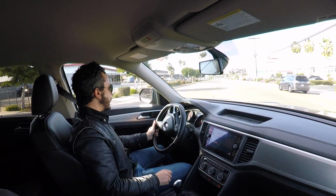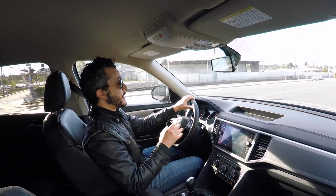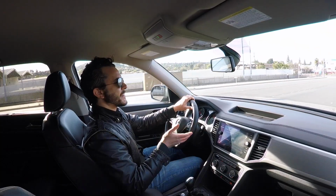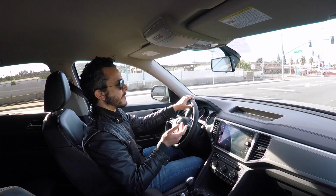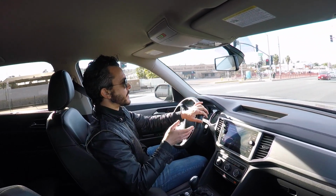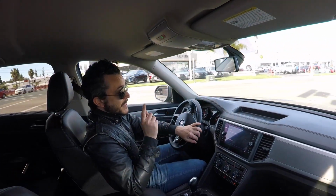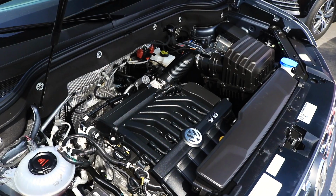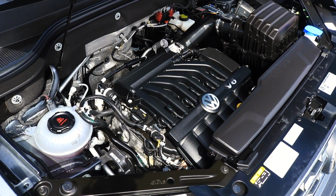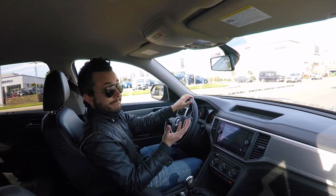Whoa! We got some wheel spin there. It's certainly not without lack of power. It does have a 3.6 liter V6 under the hood. It's actually been a while since we've seen a Volkswagen with a V6. Nowadays, most of them are built with a 1.8 or a 2 liter turbo engine. So it's kind of refreshing to see a V6 in these cars. This does have a transverse V6, and I don't necessarily know the benefits or drawbacks of this engine being transverse, but it is, so I figured it was noteworthy.